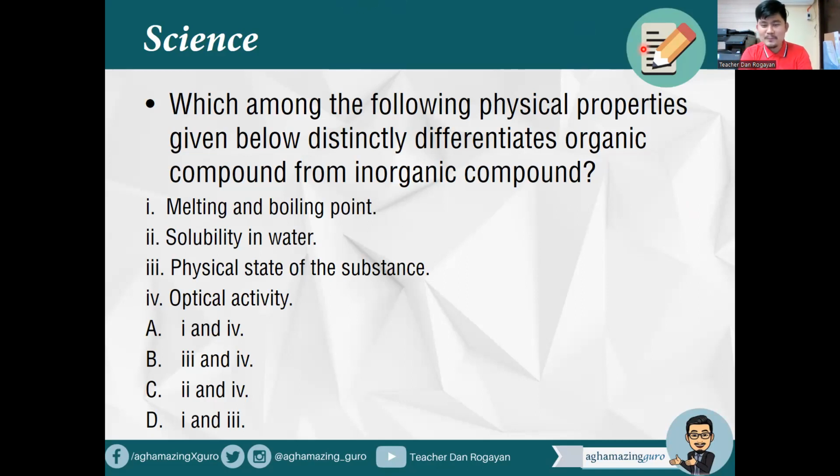All right. So I can see D's here. I can see another D, another D. Okay. So some probably are still thinking or still pondering the differentiation between organic and inorganic compound based on these characteristics. All right, so the answer is okay.